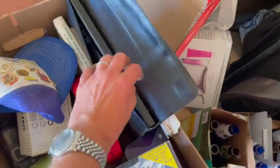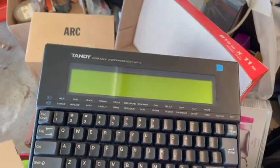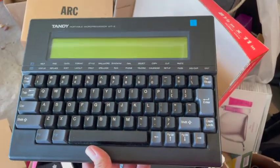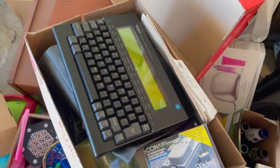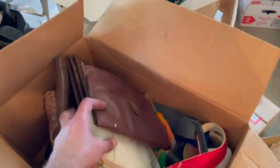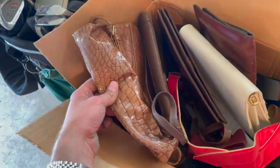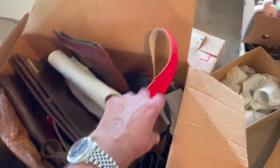Paperwork and books, what is this? Tandy portable word processor. That would have been high tech at the time. Not so much now, but still kind of cool. Box full of old purses. Snakeskin. Some vinyl sort of stuff.